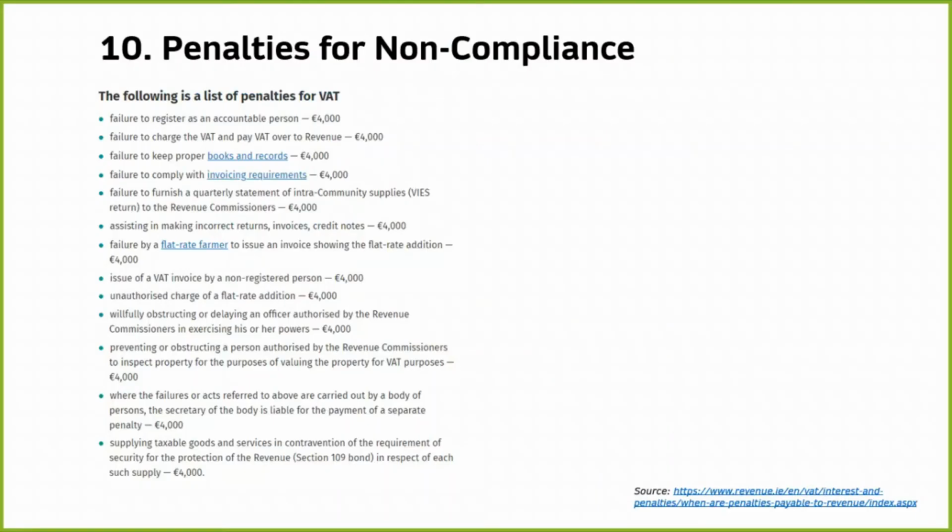So then we have the penalties for non-compliance. The link is on the slide here at the bottom right. The penalties for non-compliance are enormous, and you can get penalized for doing so many things. So let's just go down through the list.